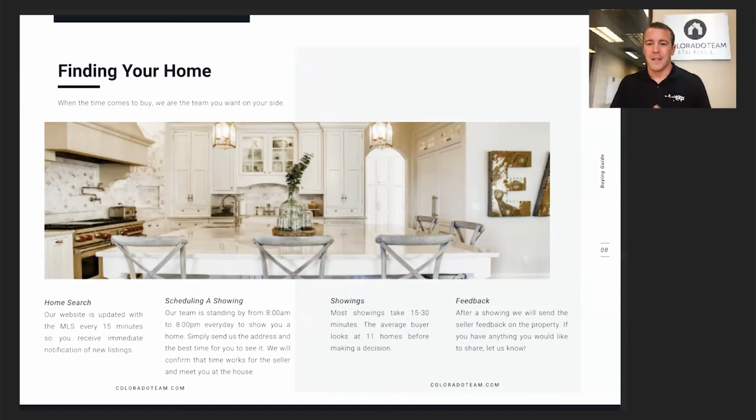But plan about 15 minutes per showing. And then after the showing, we're going to ask you for some feedback because we want to tell the seller, hey, we really loved this about the house, but these were the deal breakers.